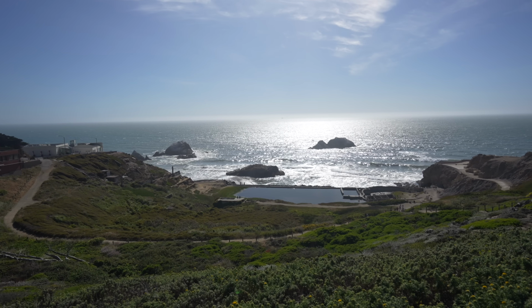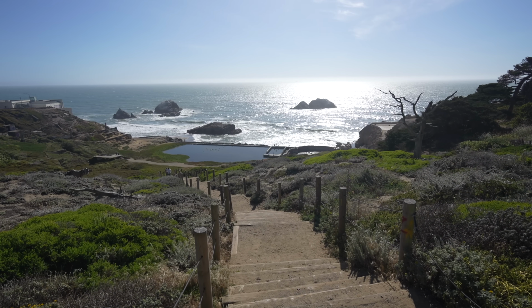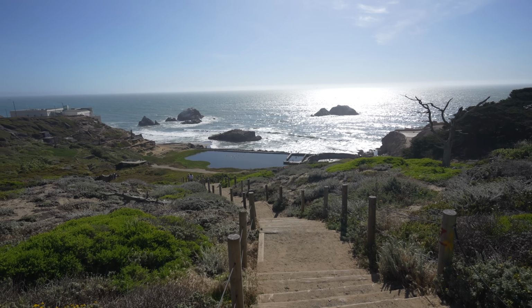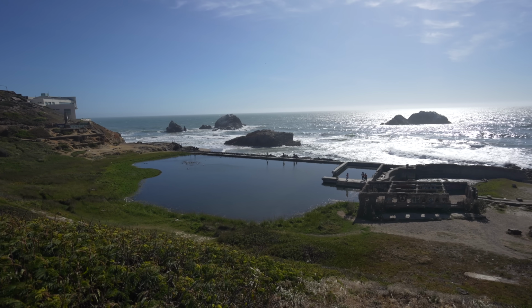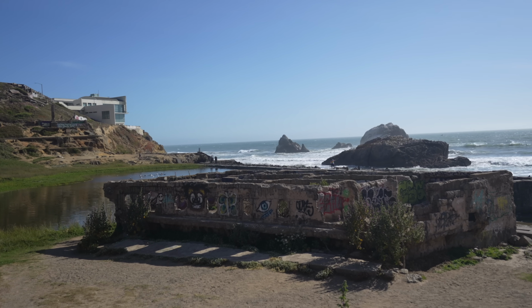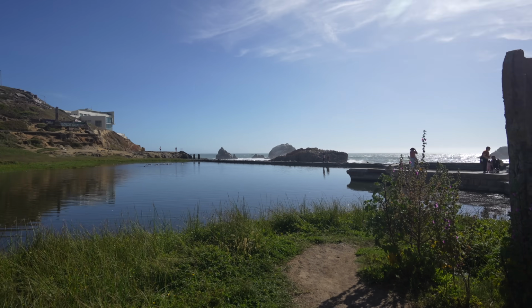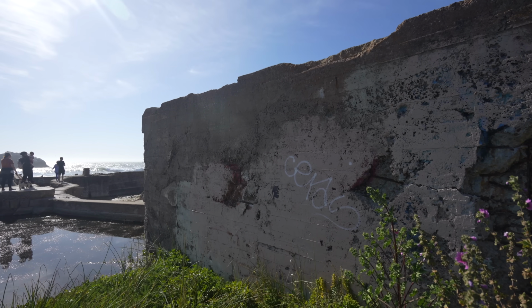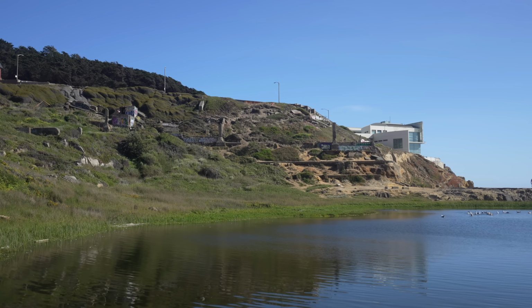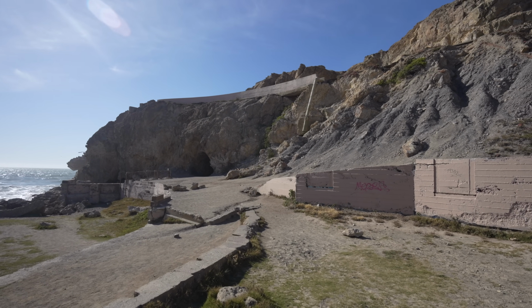Sutro Baths were developed in 1894 by Adolf Sutro, who was a self-made millionaire. The area started as an ocean aquarium and eventually expanded to a massive historic bathhouse. During a high tide, the pools were filled by the Pacific Ocean and the baths could accommodate up to 10,000 people. While this area is technically not really on the trail, it's definitely worth coming over and seeing it. The baths waned in popularity over the next few decades until they were eventually closed. The building itself was destroyed in 1966 by a fire, and you can explore what remains at the Sutro Baths site today.